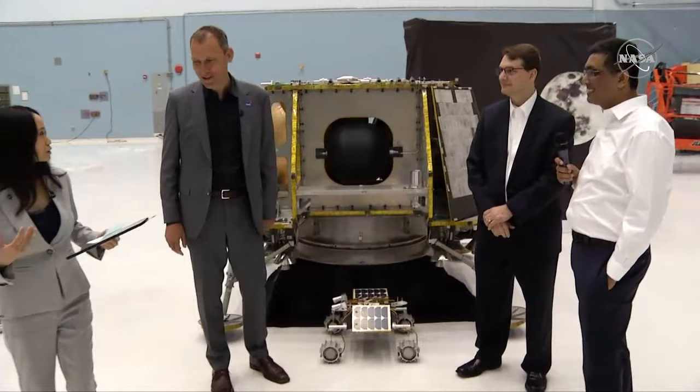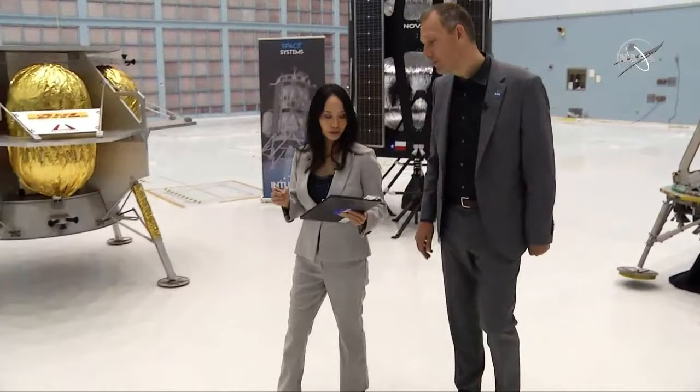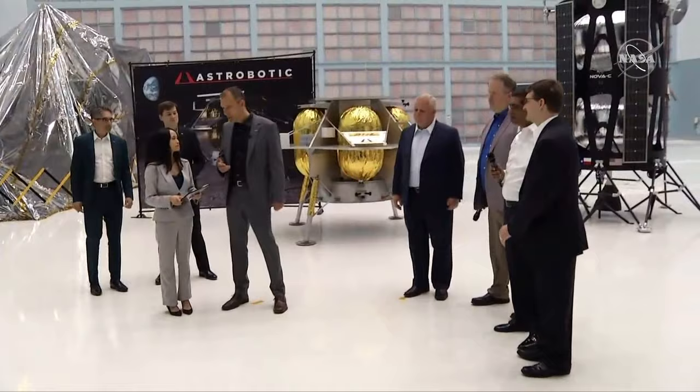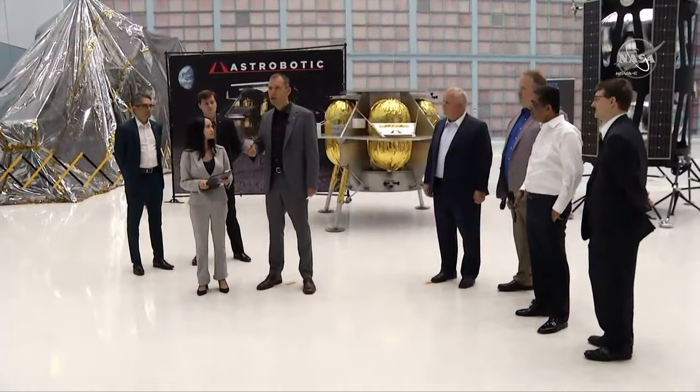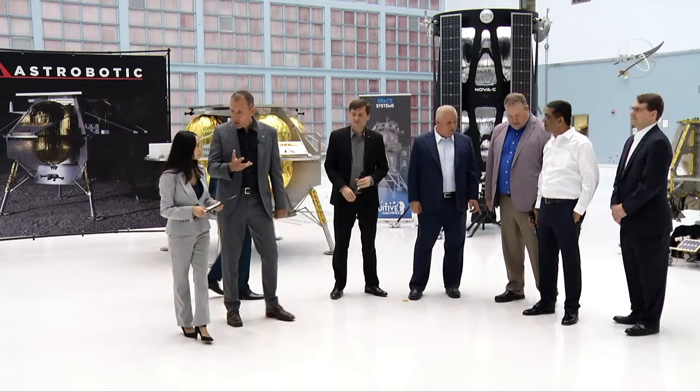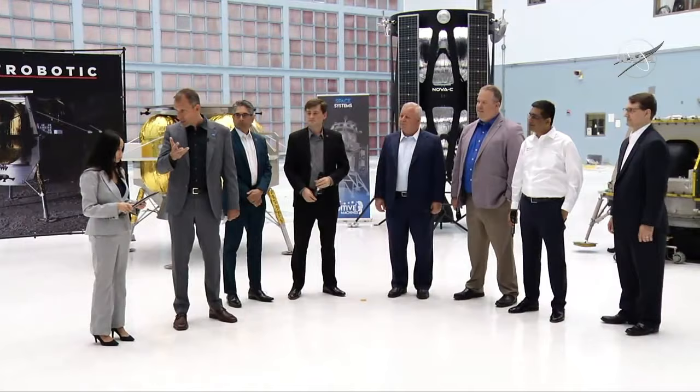We have just seen some incredible landers and all the companies that will be sending them to the moon very, very quickly. So what is it that we're trying to accomplish here? What is our main goal for these delivery services? The most important goal that we have right now is really science. That's what drives us in the Science Mission Directorate. But we do so as part of the agency strategy to go to the moon, with the first woman, with the next man, Americans to the surface of the moon.